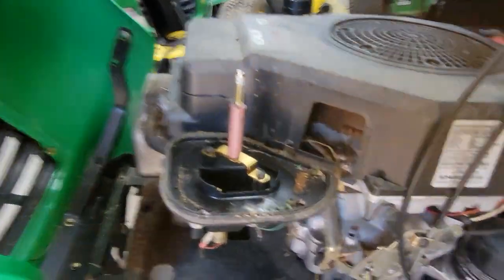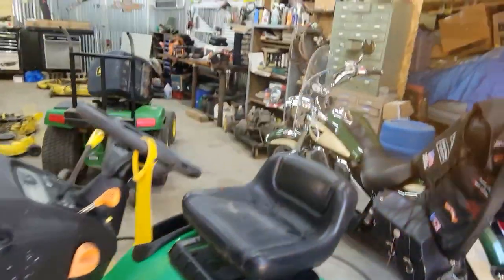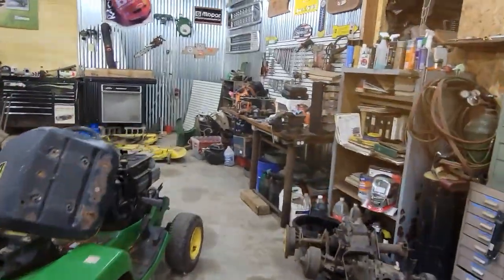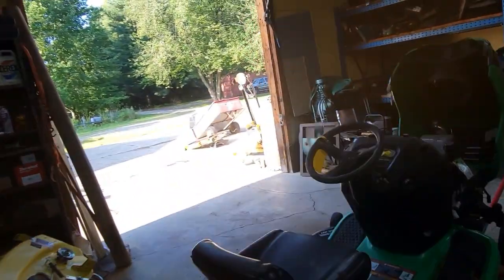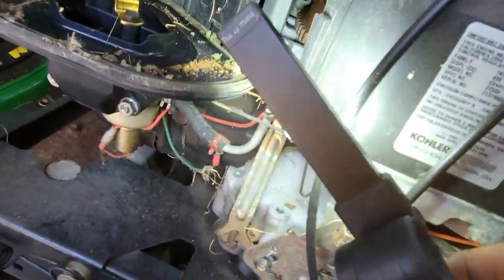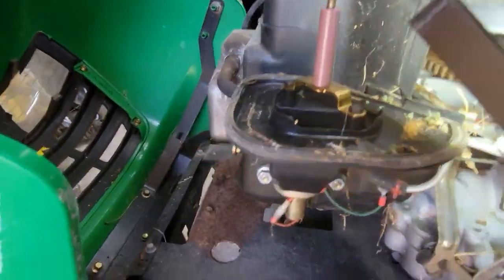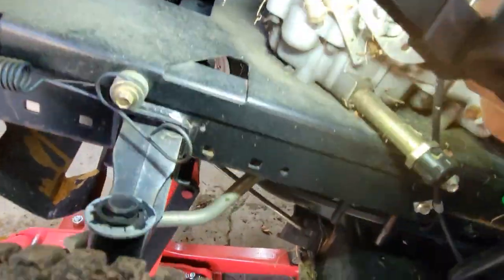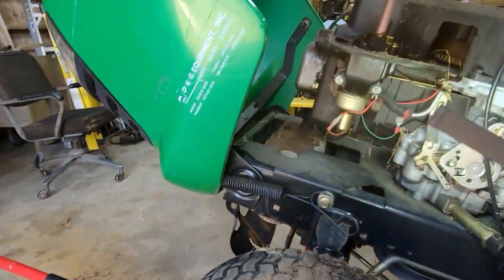Videos don't always portray it, but yeah, it's clean up in there. Let me go get a flashlight. Maybe you guys can see. That's something everyone should do every year, every spring. Most of the time you can pull your air cleaner off and get a decent look in there. Just like this one. I don't know if I can get you guys in there. Oh yeah, I can get you in there. See, that's all nice and clean in there. No mice nest. So that all looks good.